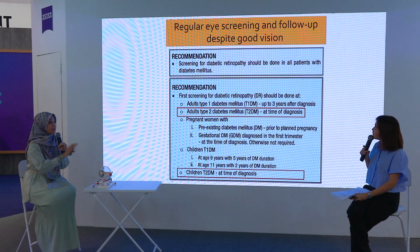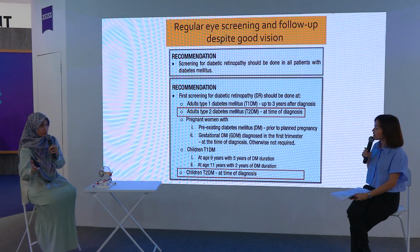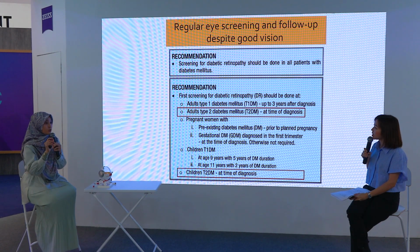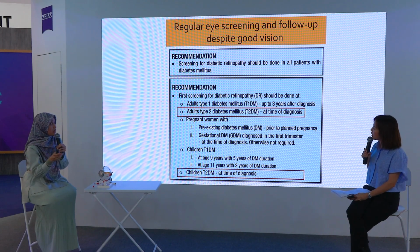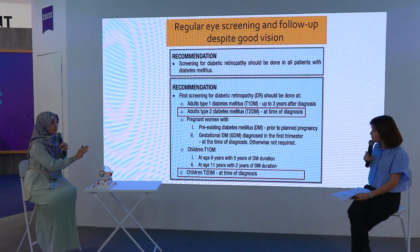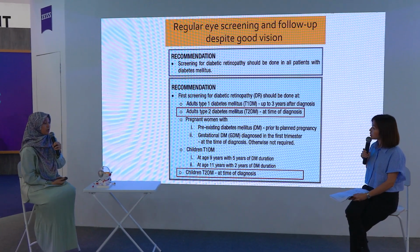Type 2. 90% of diabetes, you have type 1, type 2, type 3, type 2 is the most common one. Type 1, type 2, you have type 3, but it's not that common. You have what we call pregnancy-induced diabetes in pregnancy. 90% of diabetes are type 2. So at time of diagnosis, please go and check your eye.